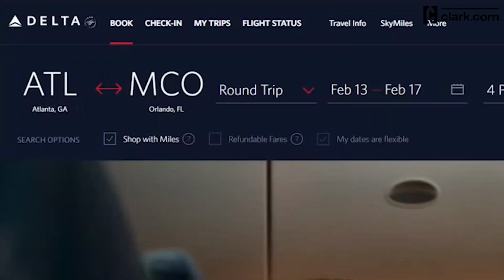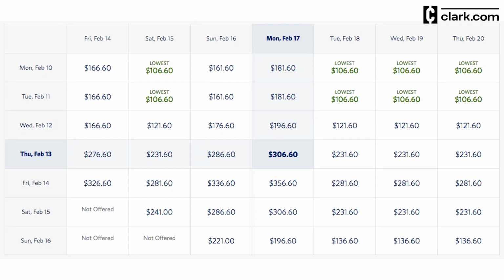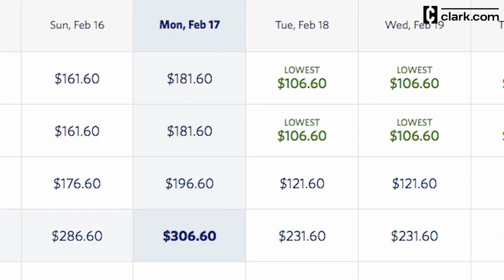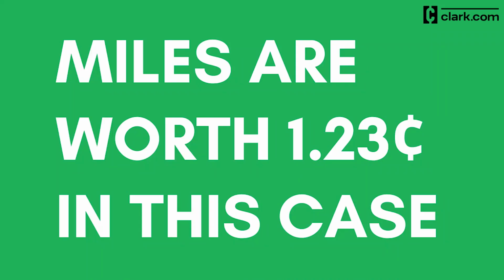In order to see if that's a good deal versus paying cash for the tickets, I need to perform my search again, but without Shop with Miles selected this time. Here are the results. As you can see, the price in dollars for the same ticket during the same dates is $121.60. Subtracting the $11.20 in taxes and fees that would be added to a miles ticket gives us $110.40. That means that our miles, in this case, would be worth around 1.23 cents a piece, or slightly higher than average. It would probably make sense to use the miles for these tickets.